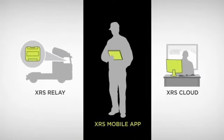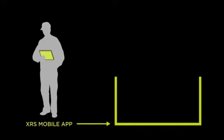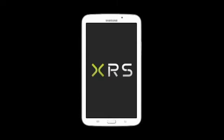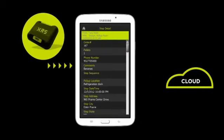The XRS mobile app is the focus for your driver, who will interact with the mobile app to perform critical functions throughout the day, including their vehicle inspection reports and forms-based two-way communication with the home office. Behind the scenes, the XRS app automatically collects truck and location data, as well as automating hours of service logging. To begin using the app, it needs to be installed onto the driver's mobile device. A link to download the app is pushed via text message from the cloud. Once paired with the relay, the app will start sending data to the XRS cloud.